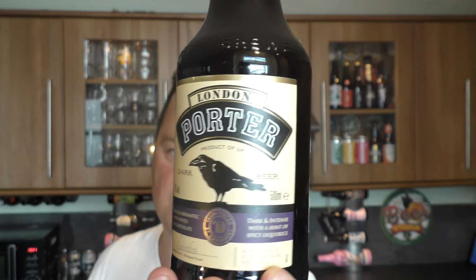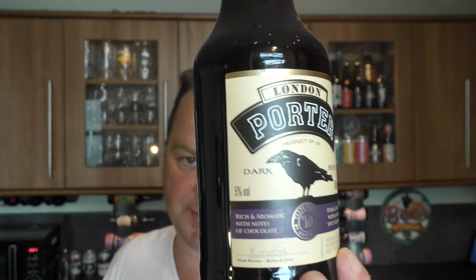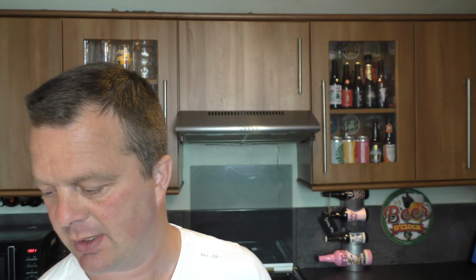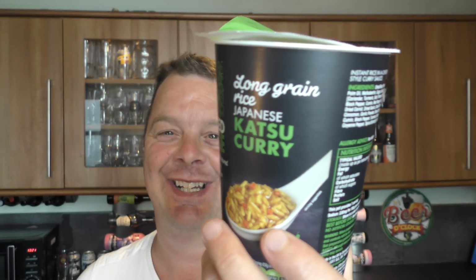It's beer and food o'clock on Real Ale Craft Beer. Today we've got a beer from Sainsbury's. It's part of their Taste the Difference range and it's their London Porter at 5% ABV. There's the bottle cap. It's been brewed by Neame in the UK. Today we're going to be pairing it with a Katsu Curry, a naked rice Katsu Curry.